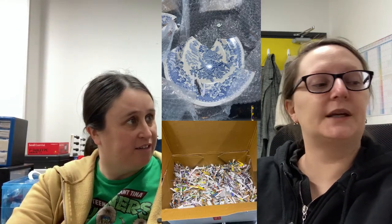But anyway, so she sent the packaging. She sent these photos. I'll pop them in here and here. Or Alexis will, because you're editing. Yeah, okay, I'll do that.